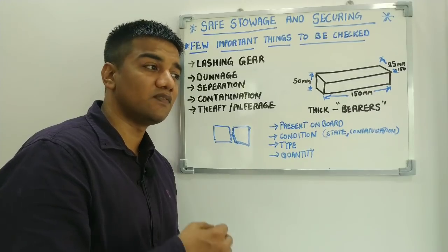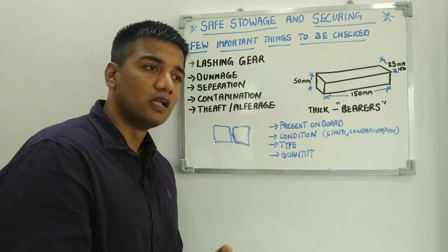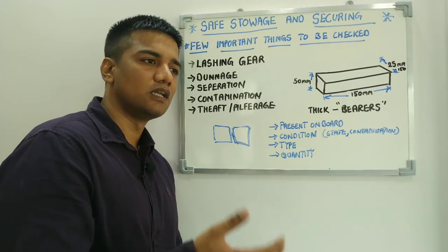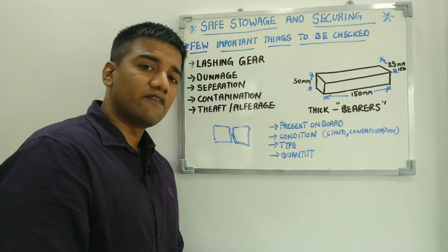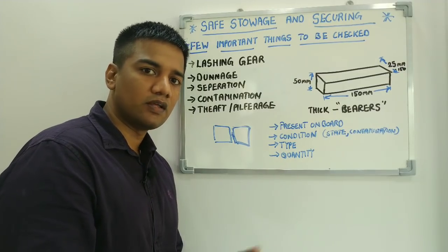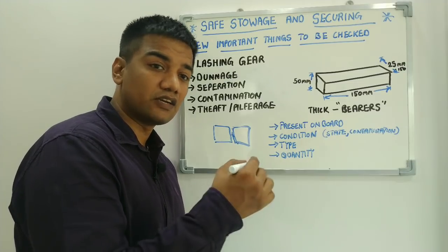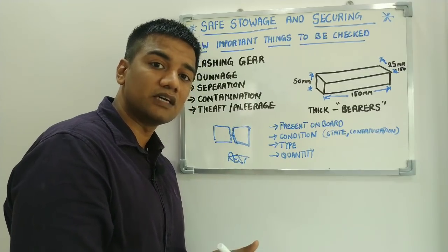Secondly, if it is a very highly valuable cargo, for example diamonds or a gold brick, then you can keep them in special lockers. You can get special lockers on board and keep such cargo in lockers, the key of which can be kept with the master. Then what else can you do to avoid theft and pilferage? Avoid working by night, work only during daytime. Have sufficient watch, have an extra watchman if possible. Then mark your restricted access areas.